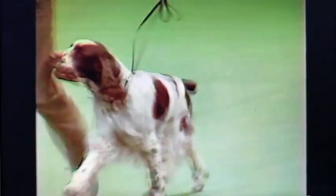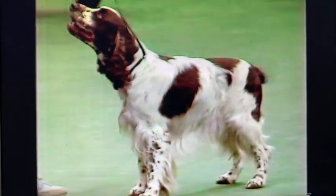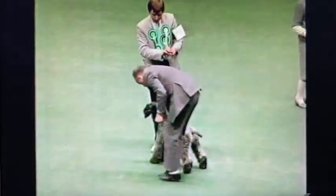shows. He was one of a litter of 7 puppies, but his owner, Glenn Miller from Leicester, tells me there was something about him as a puppy that took the eye. Well, he certainly took the eye of the Gun Dog Group judge.